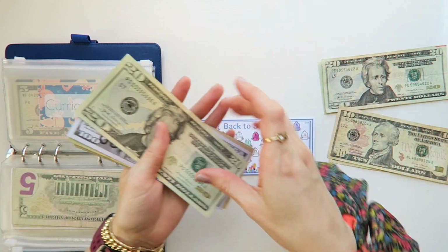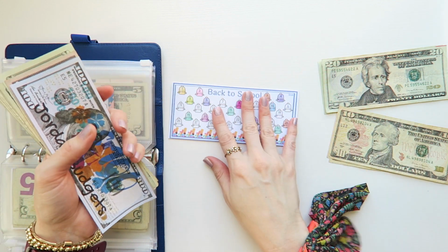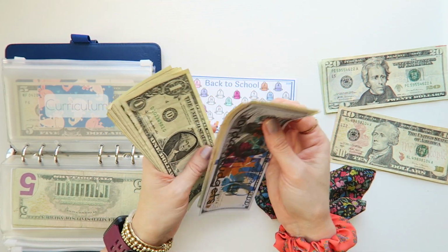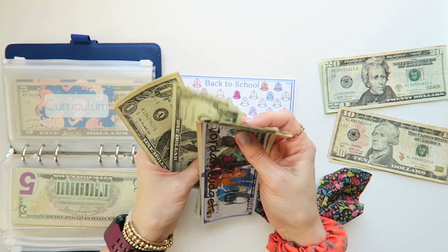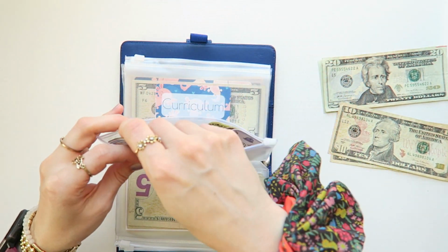We are gonna add $20 to back to school. I went ahead and colored in the 19 just because I don't have any ones on hand right now. So we are gonna put 20. So we have 100 in the bank, 50, 70, 90, 95, 96, 97, 98, 99, 200, 201, 2, 3, 4. $204 towards back to school.